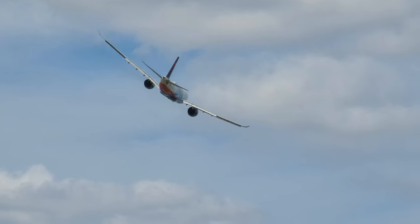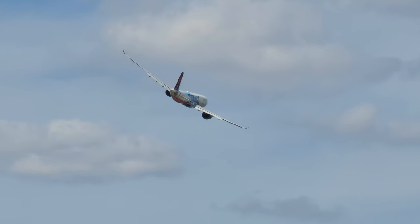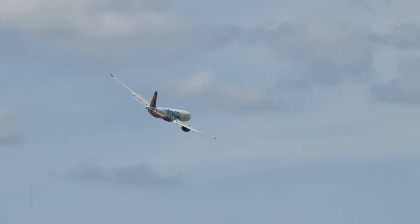Here are very interested in that. The flaps deployed still there in that turn as you went by.